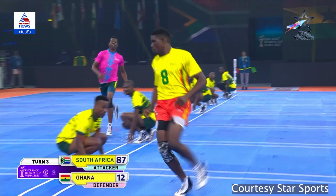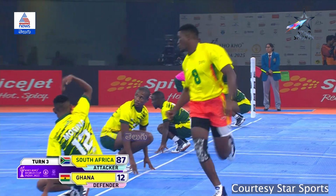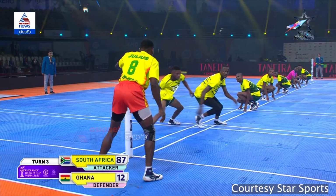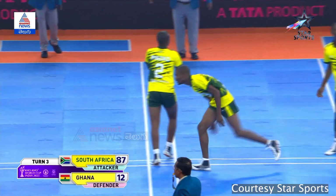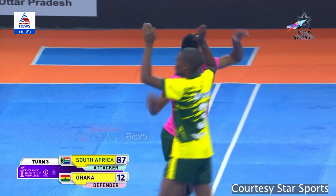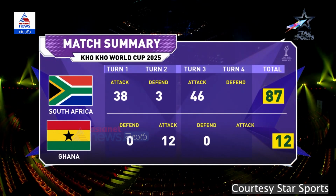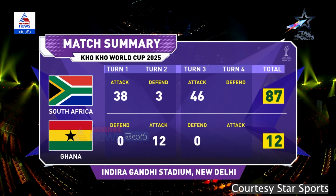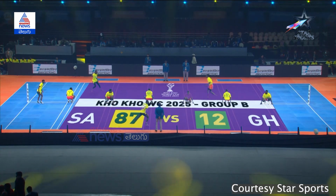Good defenders will not go to the free zone and spend more time, which is 1.5 meters behind the post. Ghana has done that a number of times, Julius, and we're just getting close to the end of this turn, and that's over. Ghana's defending moments are over in this match. South Africa on to 87, a massive lead over Ghana. We're heading towards turn number 4, 87-12, South Africa leading.